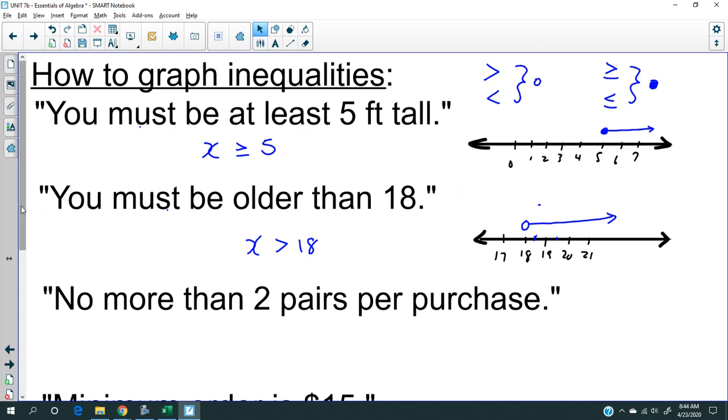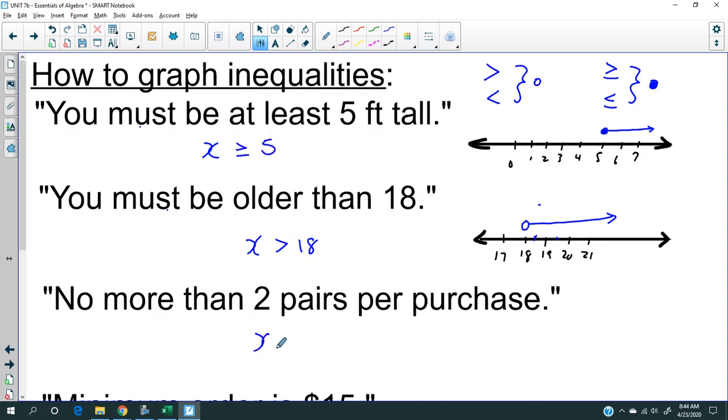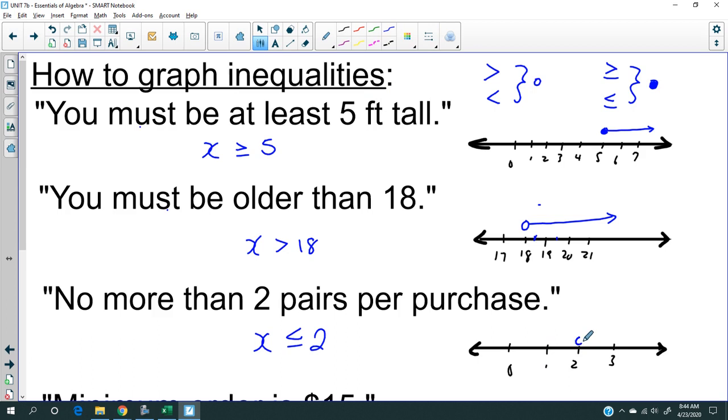Okay, so now, where am I? Okay, all right, let's do this. Okay, so no more than 2 pairs per purchase. So yesterday we wrote no more than, so maximum of 2. So if you were to draw a number line, you would see this. All right, what's the number 2? So we'll do like 0, 1, 2, 3. Okay, and if we were to do that, no more than 2. So it's 2, right? Arrow goes to the left.